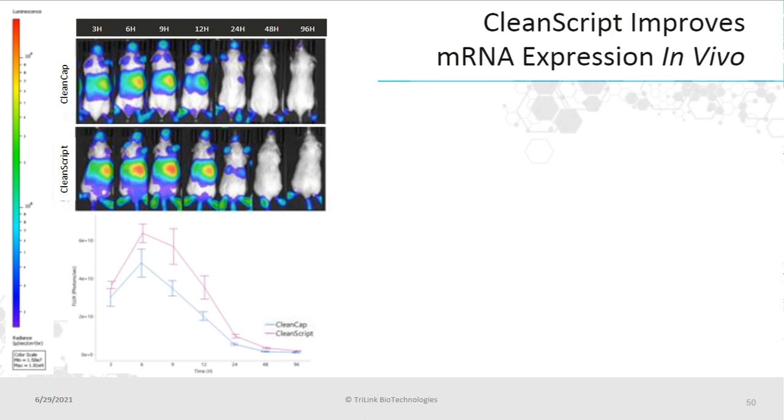By plotting all data points from each cohort of 5 animals as a mean flux with standard deviation over time, we can see that CleanScript in purple reaches the highest signal intensity of mRNA expression at 6 hours and maintains similar expression levels out to 9 hours before dropping down at 12 hours. As previously seen, the CleanCap mRNA expression peaks at 6 hours post-mRNA delivery, but drops steadily for the next 6 hours.